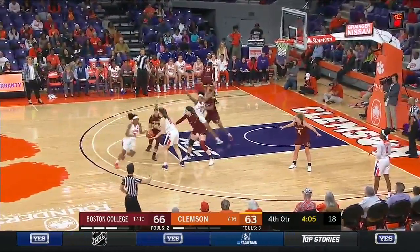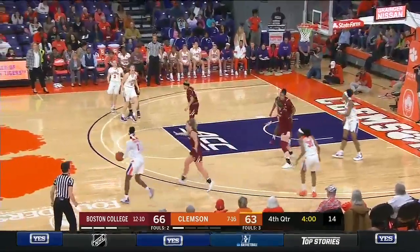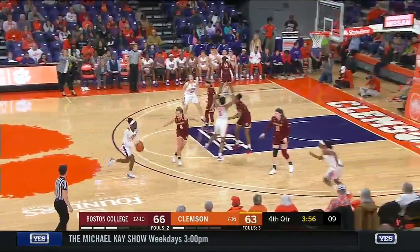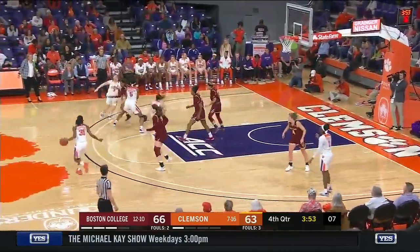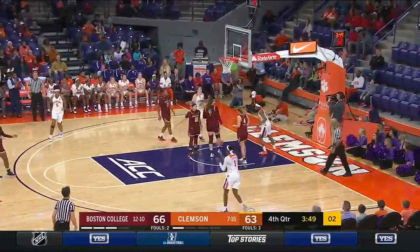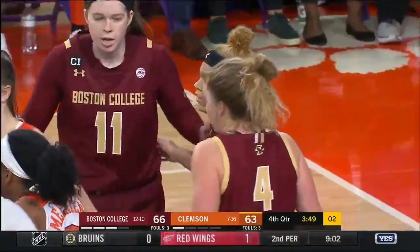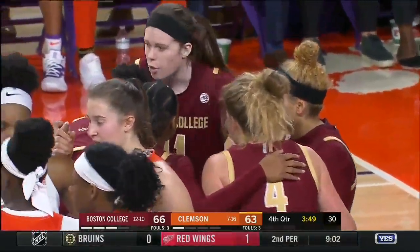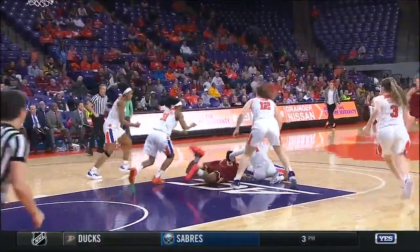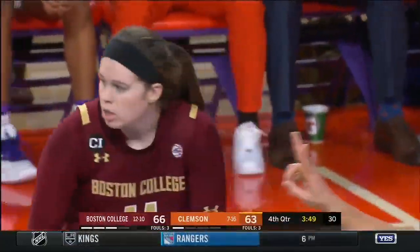Robinson, such a gifted freshman for Clemson. Hank gives it to Mertens. I thought they had Robinson inside. They missed her. You see the shot clock at 5. You hear the count in the background. Mertens on the drive, and she'll head to the line. It was organized confusion on that possession. You get the switch. You get a great play down here defensively. Come up with a basketball.